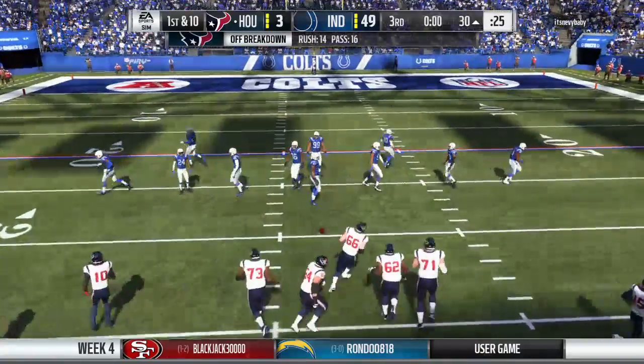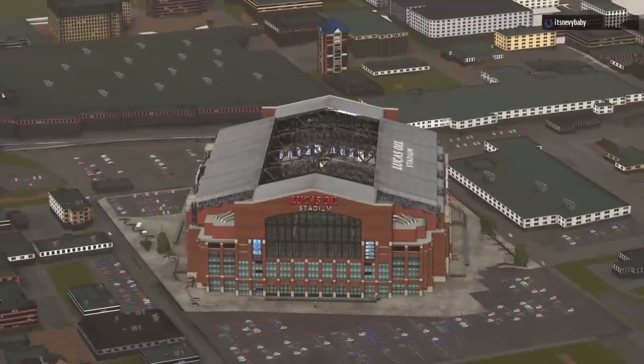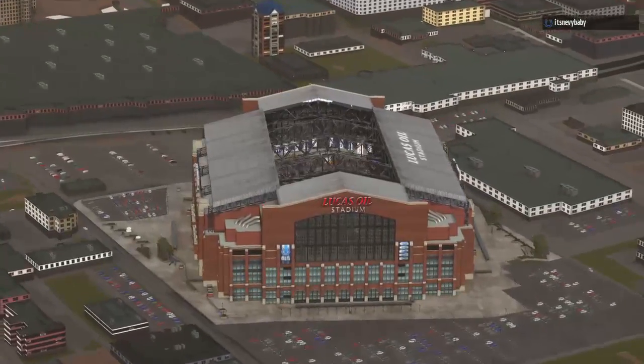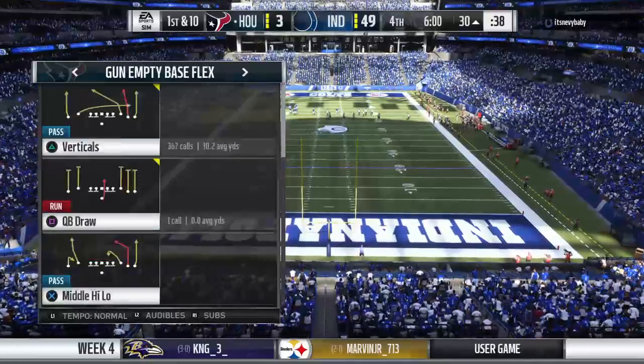After the penalty, a fresh set of downs. It's 1st and 10. Back now in Indianapolis. And this is a blowout so far as we get set for the fourth quarter. A very one-sided affair.